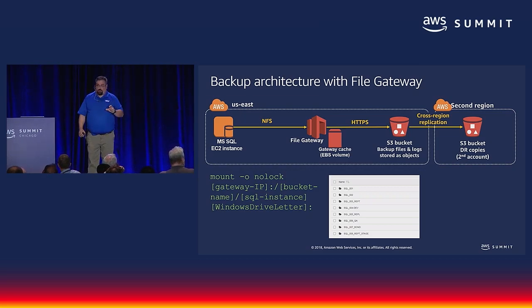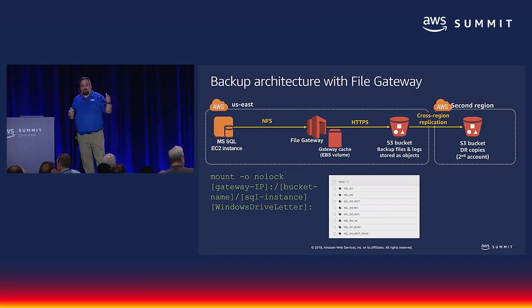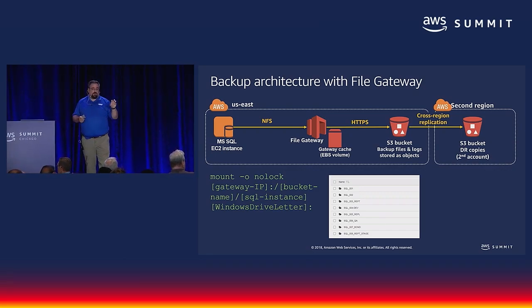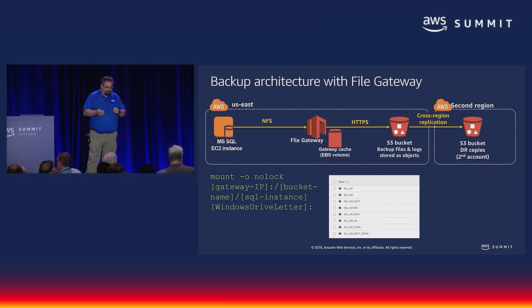Now again, this is the same File Gateway architecture slide that we saw earlier. The gateway has a cache volume, so when we write our backups, they're writing to that cache volume, and then the gateway is copying that data to S3. The most recent and relevant data remains in that cache until we need to free up space in the cache. So if we have to do a restore right after a log backup, it's going to be pulling that right from the cache.